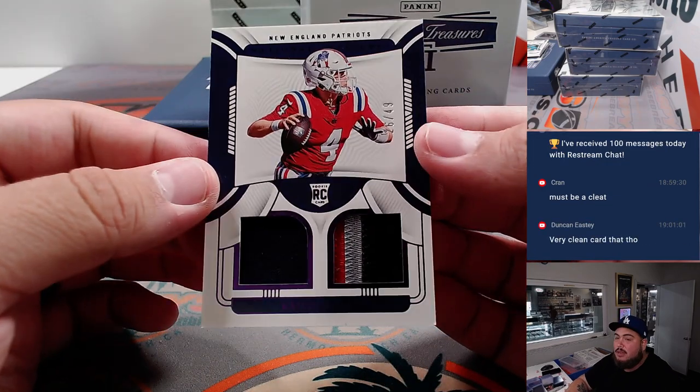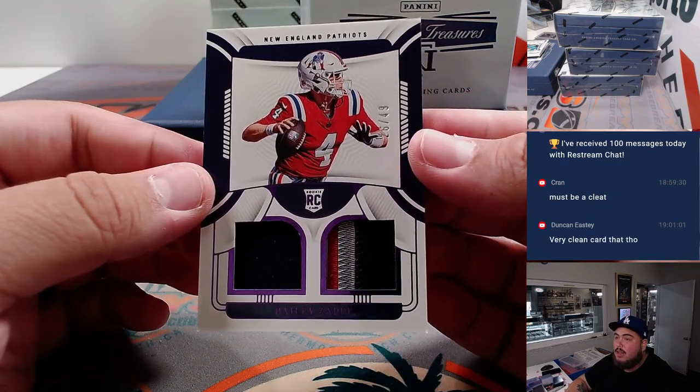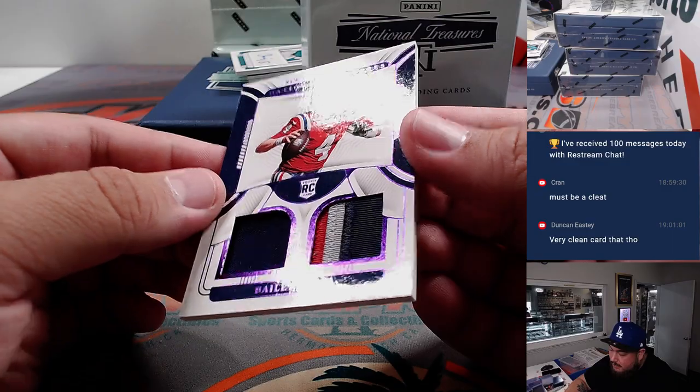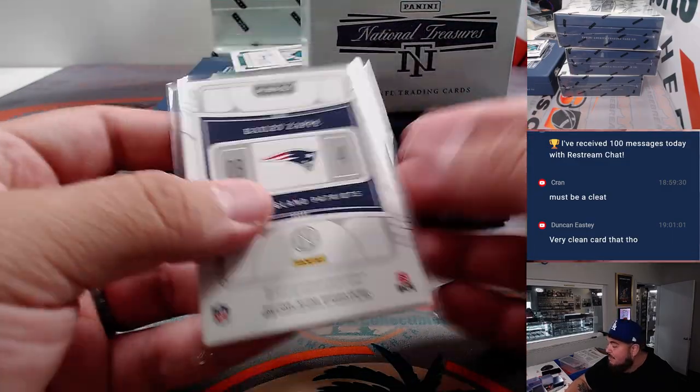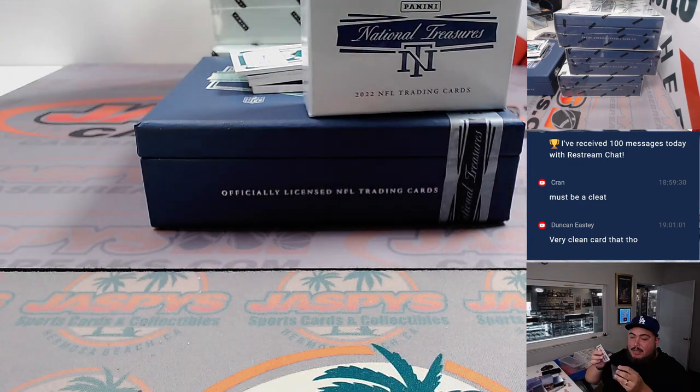Our last one here before the autographs. All right, we got a 26 out of 49. Nice four-color, three-color patch to the right. That is little Bailey Zappi for the Patriots. Matthew straight up, Pats.